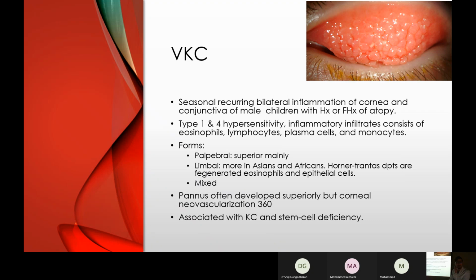In a VKC patient, what things should you rule out? A patient comes to you with mild pathology. Let's say we have a 15-year-old boy with VKC. How will we rule out keratoconus? We are in the clinic. We don't have a tomography machine, so you cannot rule out keratoconus that way.